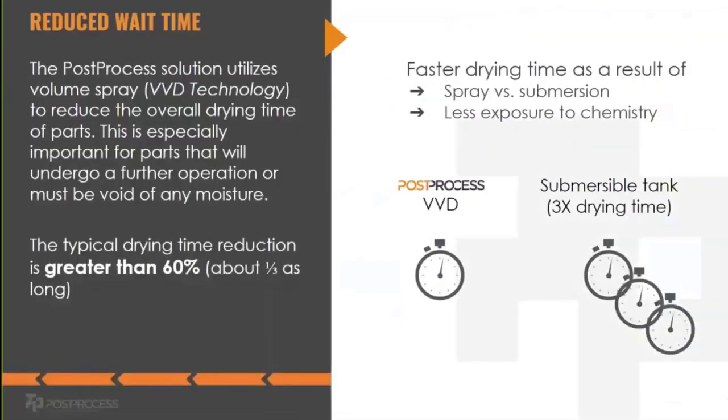So now we're going to talk about how speeding up your dry time is really going to accelerate your process from end to end. So we utilize a volume spray or VVD technology that speeds up your cycle time. So how quickly those supports are removed is dramatically quicker than in a submersion tank, but then it reduces how much time you're spending drying those parts out. So this is especially important for parts that are going to undergo a further operation such as sanding or painting, where the part has to be void of any moisture. So on average, our users have reported dry times a third of as long as they were experiencing with traditional submersion tanks.